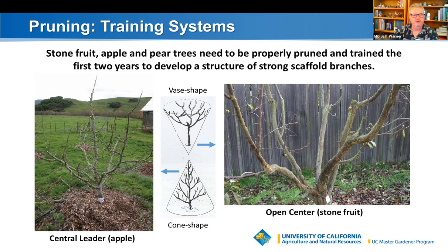And you don't want them to overlap. So ideally, they're sort of like those spokes on a wheel when you look down at the tree, and each branch is leaving space for the branch below it.